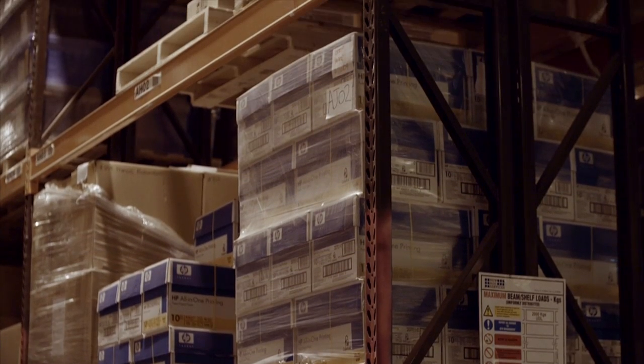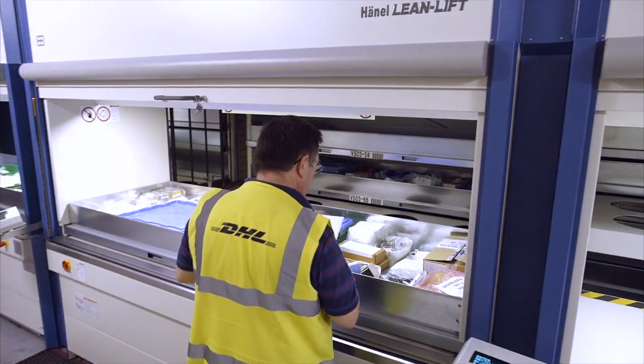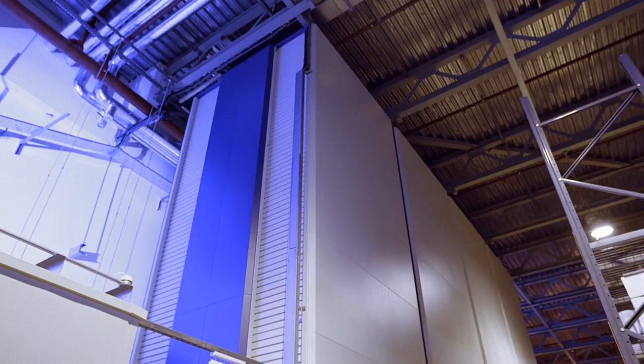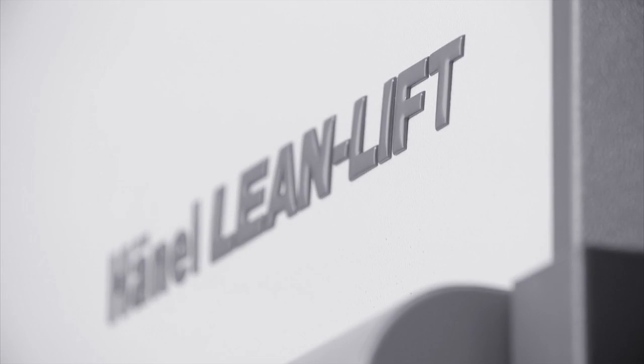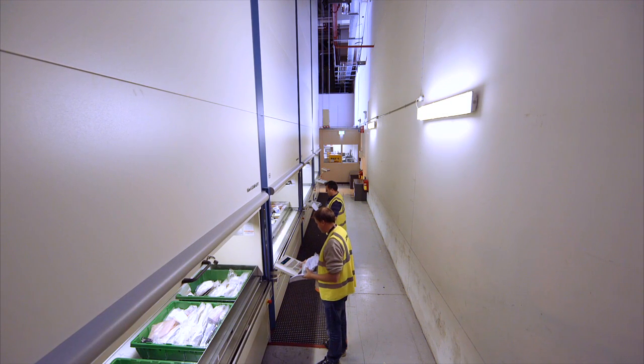As part of an ongoing Hewlett Packard optimization program, a safer warehousing environment was set up for employees. The project involved replacing 7 existing lift systems with 4 new Hänel Lean-Lifts. This resulted in much better ergonomics in the warehouse.